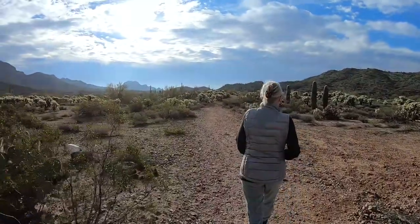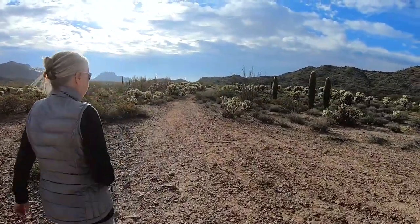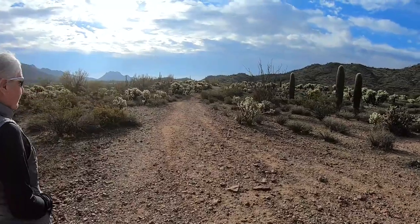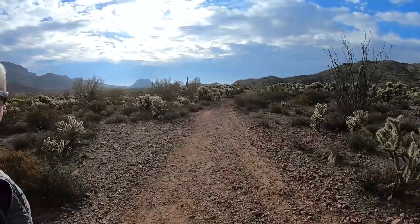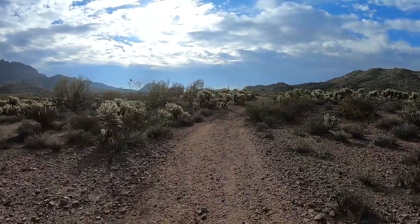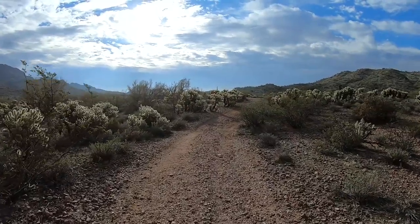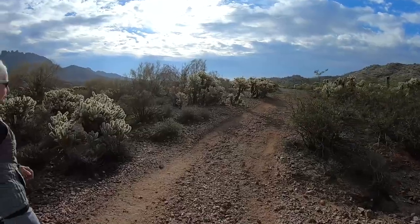We got prickly pear here and those kind of cactus that jump out and grab you, and then there's saguaros and ocotillo. That's the one that grabbed you. And we're on our way to... we don't know, we're on our way.